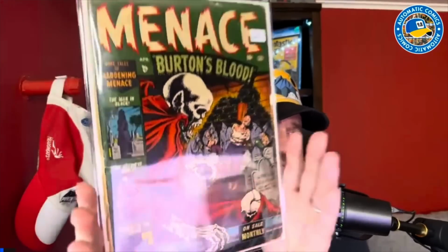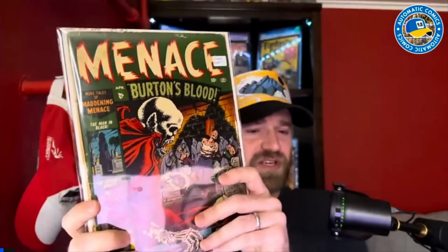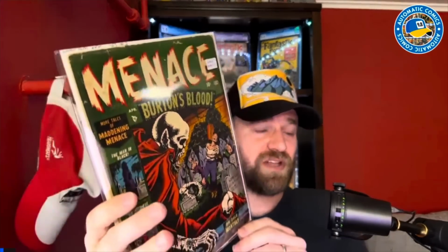I've seen 1.8s, and I'm talking CGC grades. I've seen higher grades from CBCS. This is one of the areas where I've seen CBCS diverge from CGC, where they will give higher grades to fully split spine books. But with CGC, generally a 1 to 1.5 is about what you're going to get. Still, colors are great, decent presenting copy. I think this one is about a $175 book in this state.